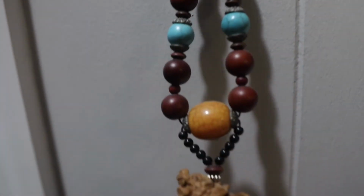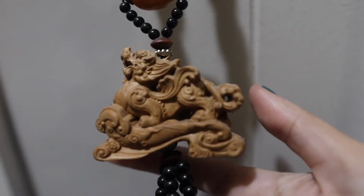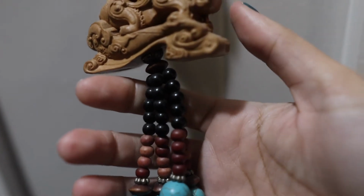And this is a cool... Yeah, we're not kids, guys. Yeah, we just act like it. And this is an awesome dragon decor that my sister got me from China when she went to China. Yeah, so that's really awesome.